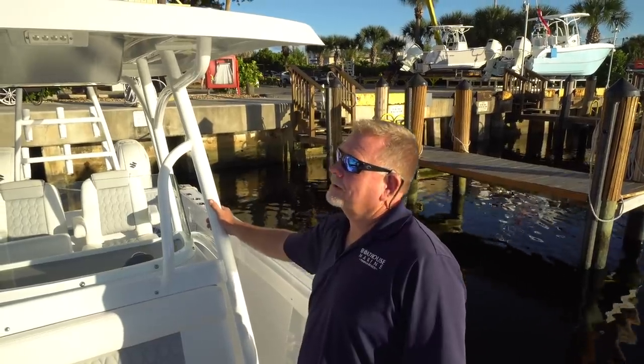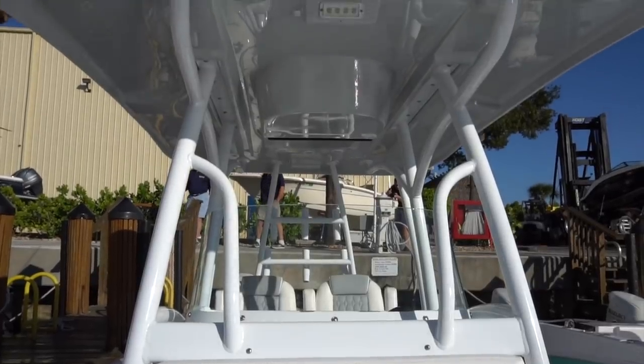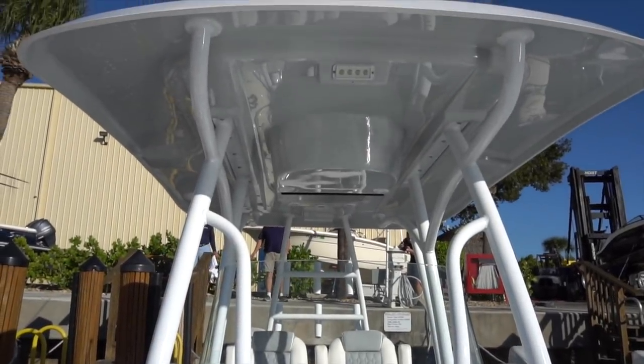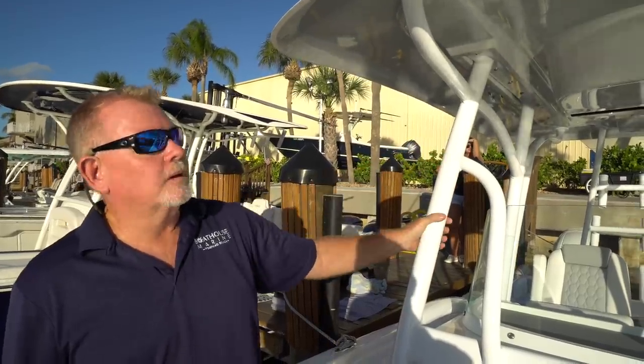This one comes equipped with the upgraded hardtop with LED lighting, white powder coat. You can get this raw or powder coated. A lot of people like these tops. It gives a good amount of shade. It has an enclosed box up here for electronics as well.